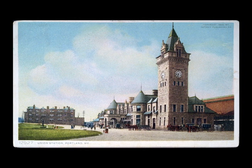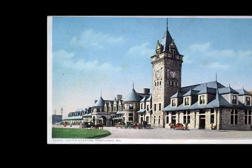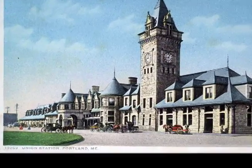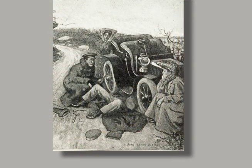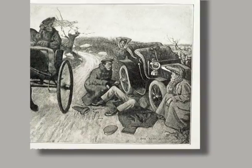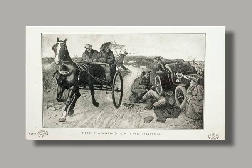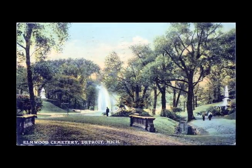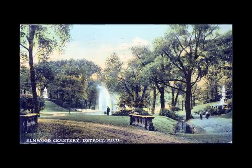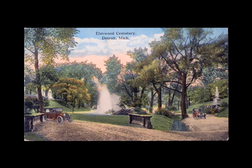People traveled more these days, and as America's train stations grew, the publishers' photographers had to return to re-photograph Union Station and its expansion. These buggies would get you to the train on time. They must have been aware of the changes in their own lives they were facing to have produced such a wry joke as this card titled, "The Passing of the Horse." But this was the era of postcards, and at the same time, a leisurely walk in Elmwood Cemetery would turn into a leisurely drive in Elmwood Cemetery.